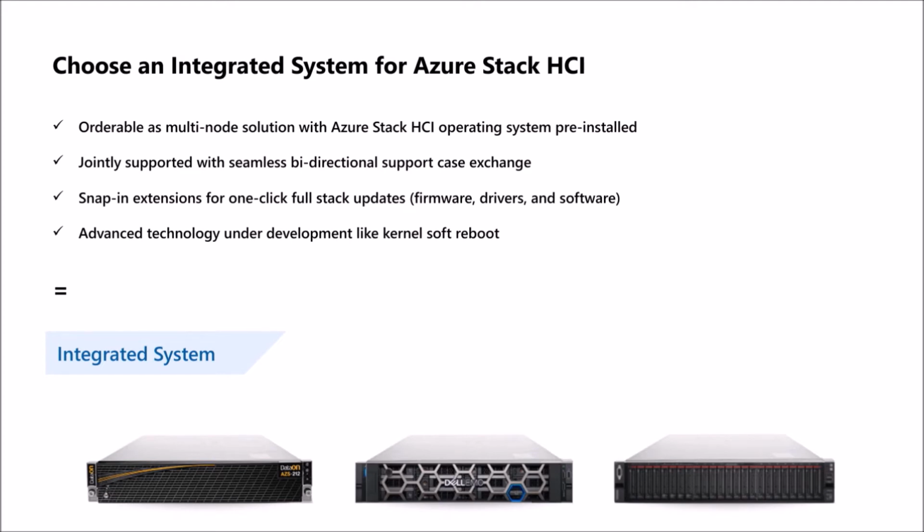Second of all, it's jointly supported by Microsoft and the partner, so you have seamless bidirectional case exchange between us and, for example, DataON. There are snap-in extensions that give you one-click full-stack updates, meaning firmware and drivers alongside the software. And as you saw, there's advanced technology under development that we guarantee will work on integrated systems, but we aren't prepared to make that guarantee outside of integrated systems, just because there are so many hardware dependencies. So those are some of the benefits that you get as a customer when you choose to deploy Azure Stack HCI with an integrated system.